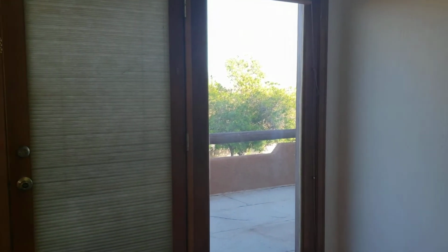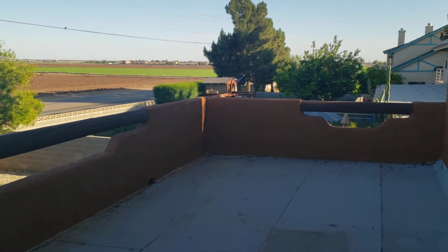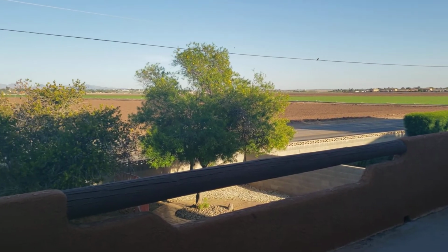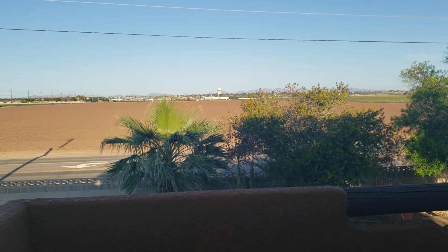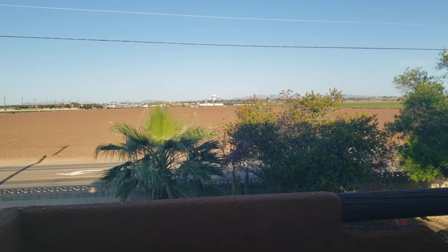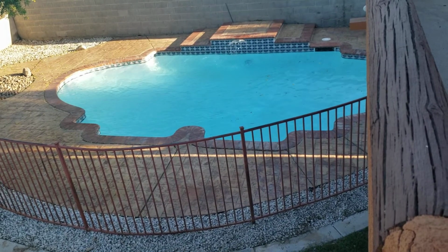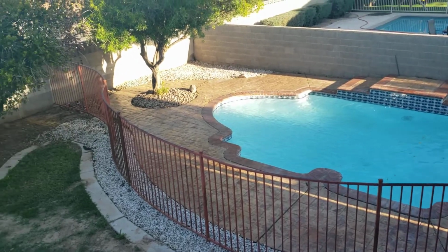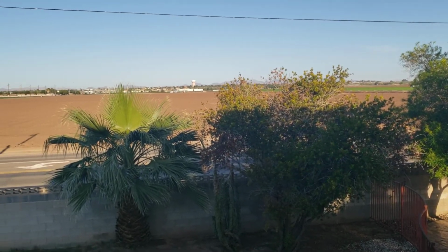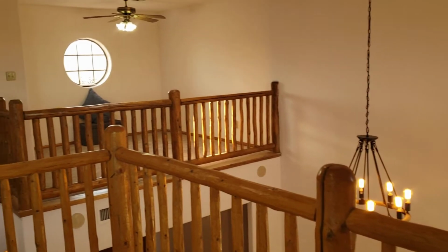And we're going to cruise out and see this patio. Get a view of the fields. And that white tower in the distance, right over there, is where they have all the fireworks for all of the holidays. Nice view of the pool down there. Have martinis up on the deck while watching the fireworks. And now we're back inside.